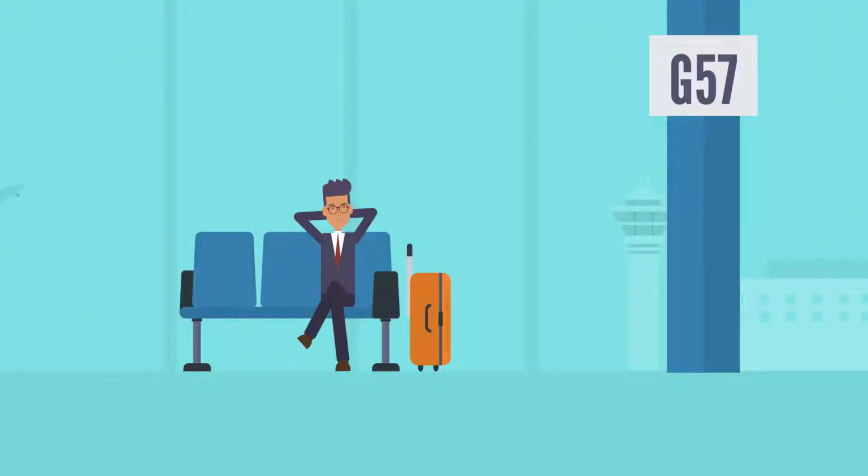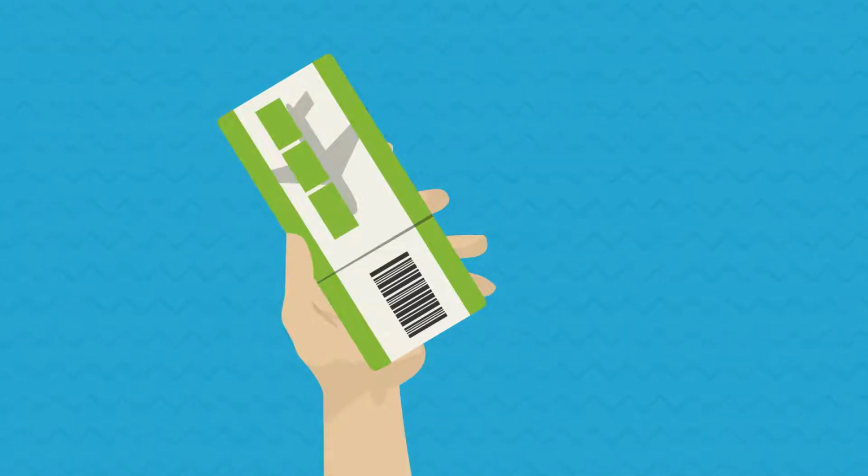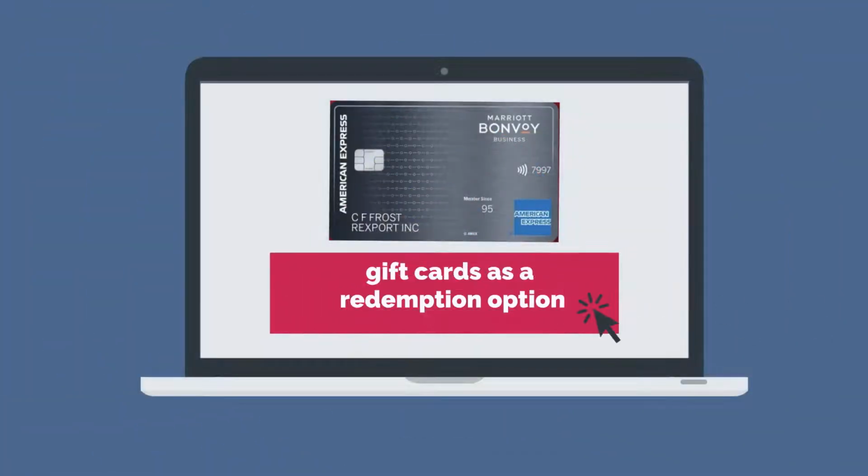If you want to escape the airport lounge on business trips, being able to redeem points for Priority Pass is a nice perk. You can also save time at the airport by redeeming points for TSA PreCheck fees. If you don't have any immediate travel plans and are considering gift cards as a redemption option, figure out how much your points are worth first.